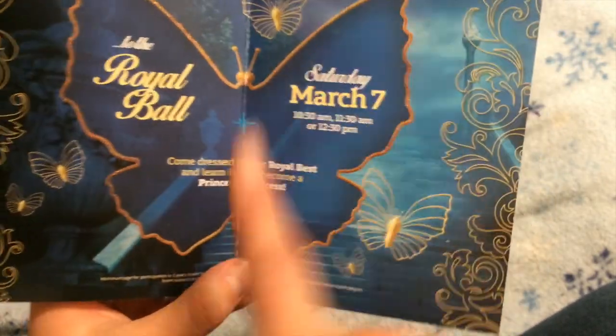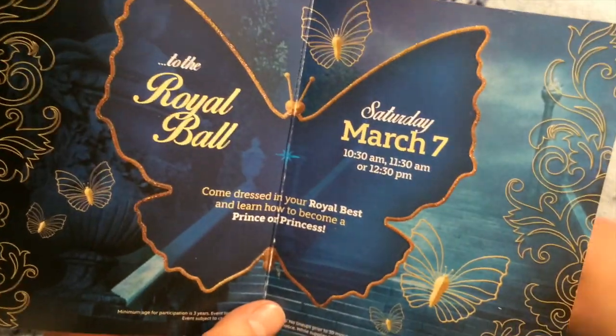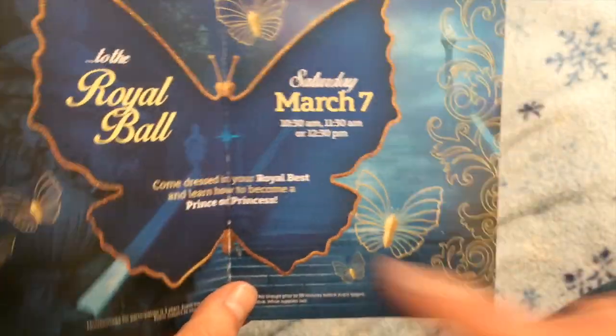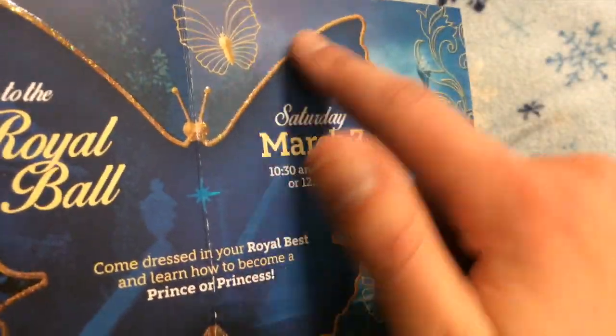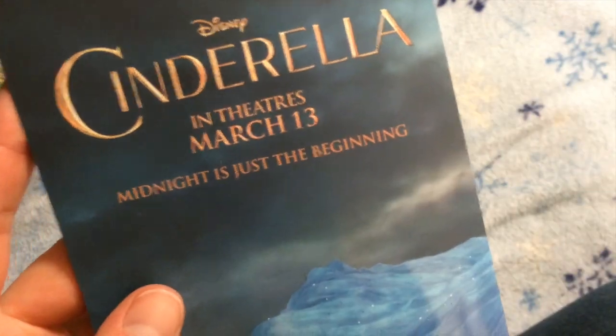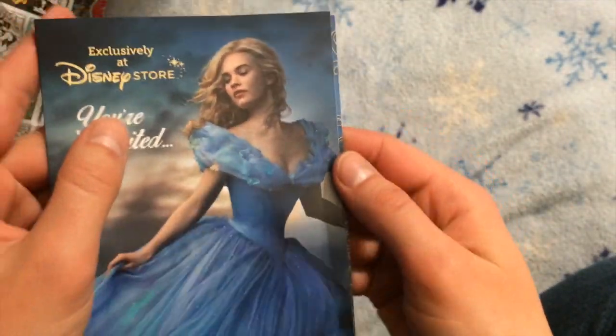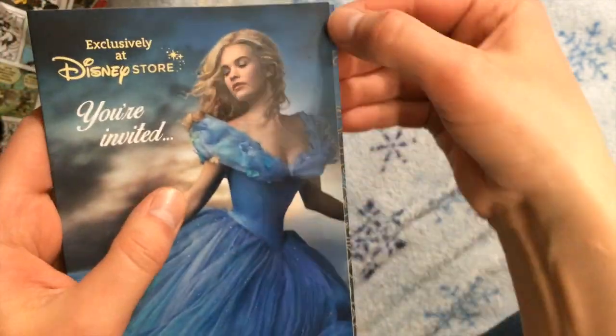It was Prince or Princess, come and dress your royal best, and it was supposed to be like they teach you how to act properly or something like that. That's what they were saying. But it's got this really cool glitter in there. I love all this additional add-on printing stuff. And then, of course, it's going to be out March 13th. Super, super cute. Really, really happy. And it's got this cute little fold-over.